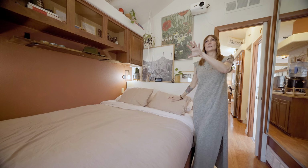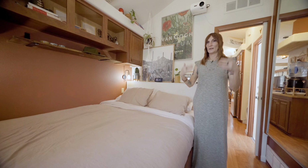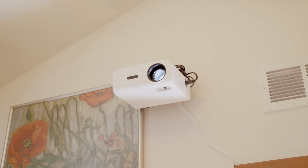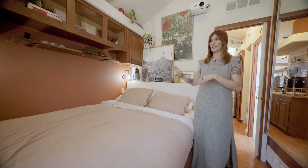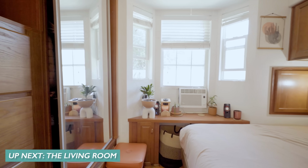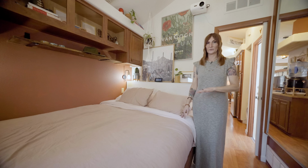I put a projector screen there. When I lower it, it also works as a blackout curtain, so the light doesn't come in the morning. It's very dark in here, so that works as a double plus on the projector. And also because of the way the room's laid out, there's no wall space, so that was perfect. Got that idea off of YouTube. I actually love this space. I wouldn't even want a bigger room. I think it's the perfect size.